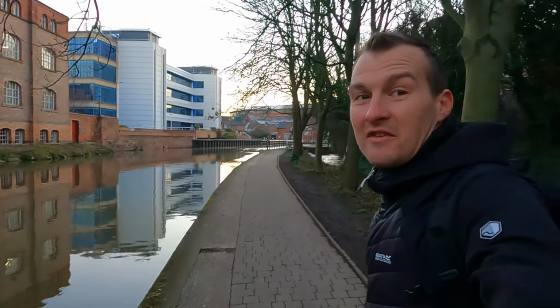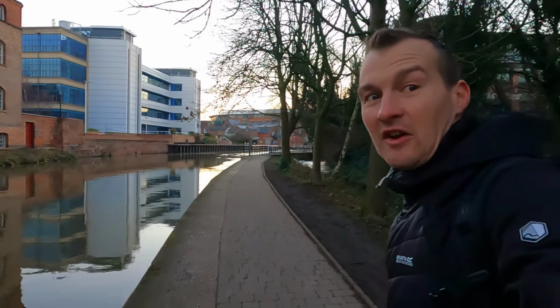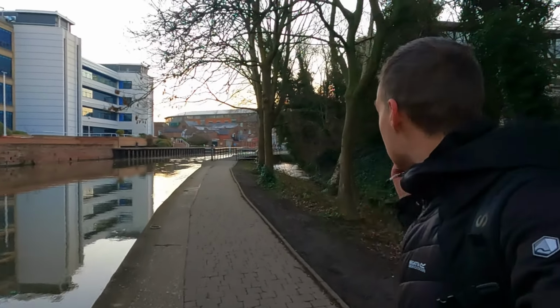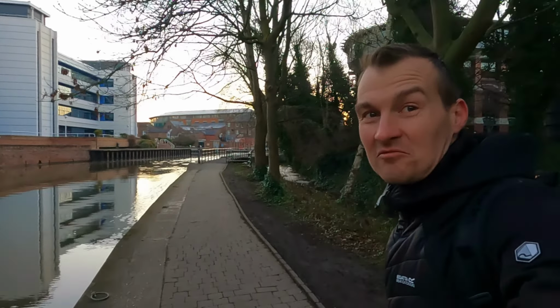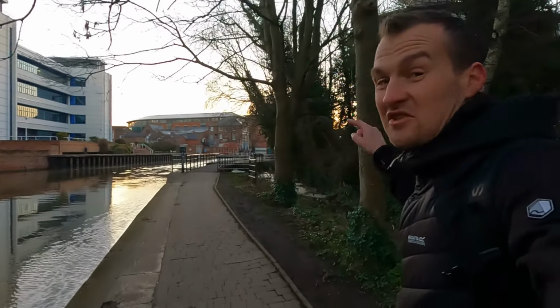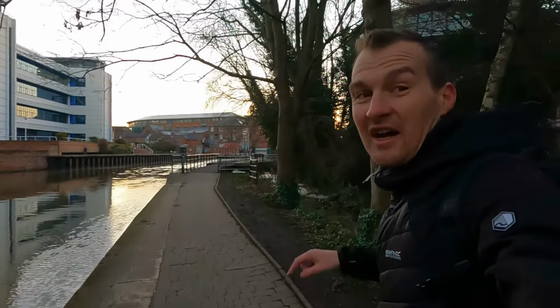Right here, something else very, very loud, and it's the overflow for the Nottingham Beeston Canal going down into our Tinkers Leen, and there's a really, really lovely double culvert just down here. Let's go take a look.